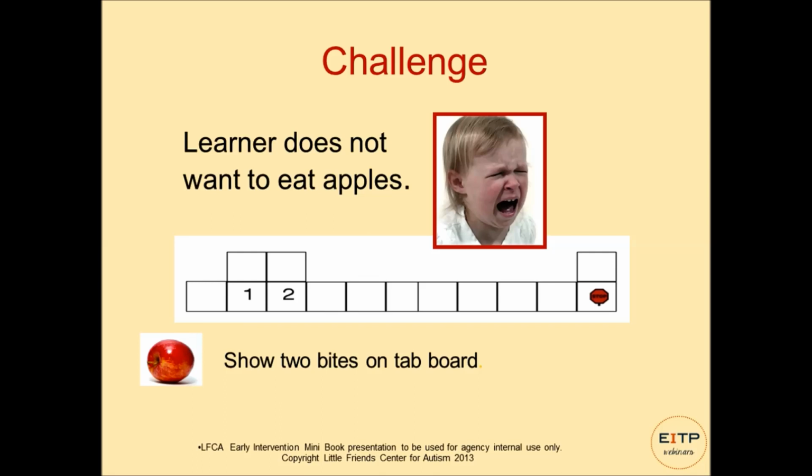So the apple was so small that the mom actually got the child to eat it, and then she put down the tab system. But once the child realized that, oh, wow, I only have 1 more bite, the child took the next bite. So then what happened was the mom did this for a couple days, and then she started to increase it to 3 bites and 4 bites, and before you know it, she was able to get this child to eat apples. It was very, very cool. So a lot of it is that whole idea of knowing.